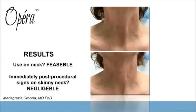Can we use this product on the neck? Yes, we can use it. And as you can see in this photo, even when the patient has a skinny neck, the injection points immediately after the injection are very negligible. So the patient can come back to his normal life, to his work, to his home without any particular sign.